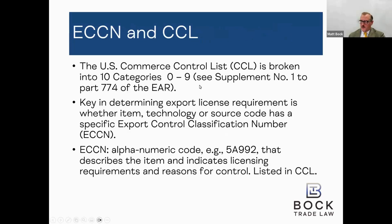I'll go quickly, I know we're already running short on time. So assuming you do this analysis of whether or not I'm producing a hardware or software or technology that's subject to the EAR, the next exercise will be determining what is the export classification of that item. To do that, you're going to go through the Commerce Control List to identify the ECCN that applies to your product, technology, or software. And the ECCN consists of an alphanumeric code, and I'll talk about that code in a second.